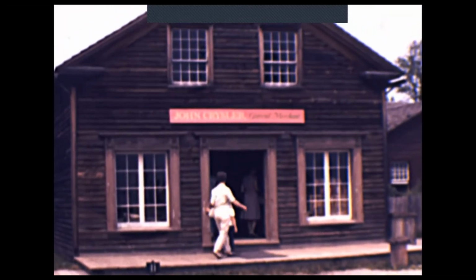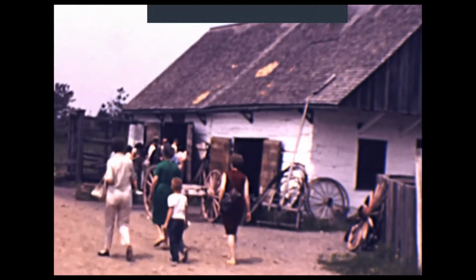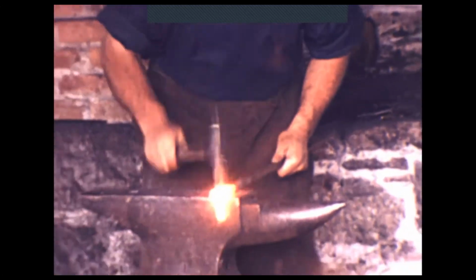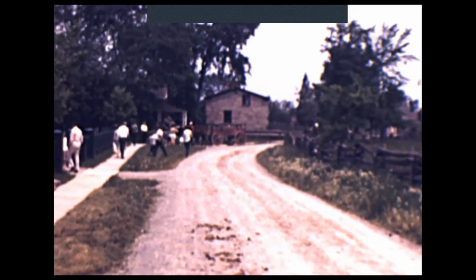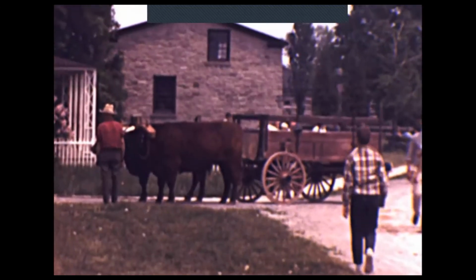The people dress in period costumes. They operate the vintage machinery. They'll do hand-dipped candles, they shear sheep, the blacksmiths are there pounding away. It's really a great spot. I don't think I've been there since probably 1972 or 73, but it is open now, even though they have virus restrictions in place. But if you do get a chance to visit and you want to see what Canada was like in the 1800s, this is a super spot to spend time.